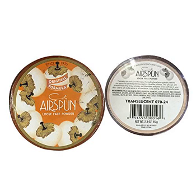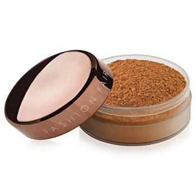Coty Airspun Loose Powder, Fragrance-Free, Luminous Translucent, 2.3. Coty Airspun Loose Powder Translucent. Fashion Fair Loose Powder, color Amber. The usage depends on how often I have to apply the makeup foundation.